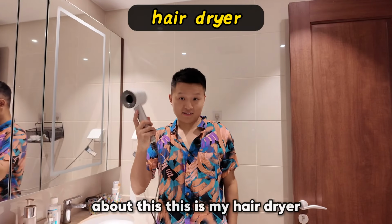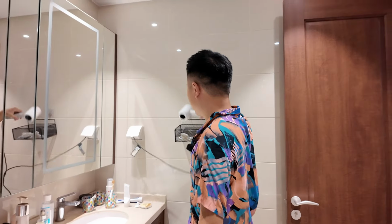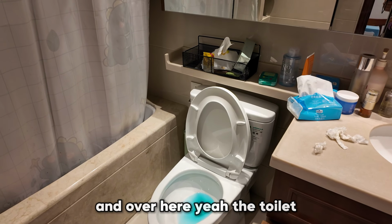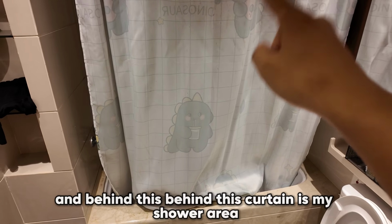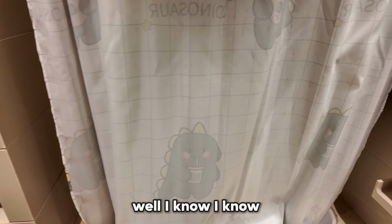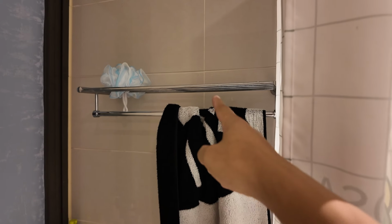And this is my hair dryer. Hair dryer. And over here, the toilet. Probably the most important thing in the room, right? And behind this curtain is my shower area. Well, I know, this curtain probably needs a good wash soon. Here is my towel hanging on the rack.